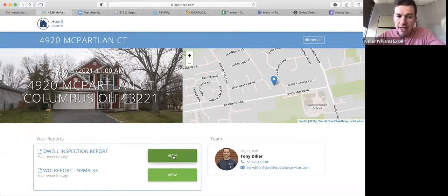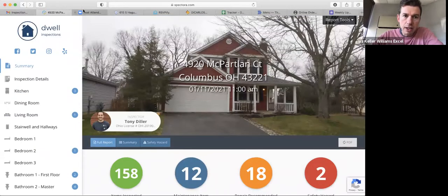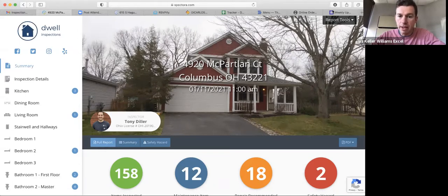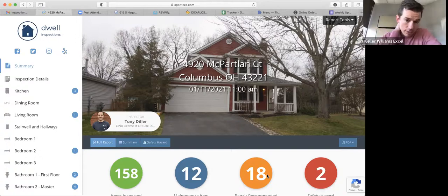So we're going to jump into the basic inspection report here. Now, as we open this up, this is the same thing that the seller or the buyer gets. The reason I prefer working with a person like Tony is because the inspection report itself is very well organized. The thing that I like the most about it is this kind of red light, green light thing. There are some inspectors that I've seen that just write page upon page of stuff, and it's really hard to organize your thoughts. We want to make this process as easy and streamlined as possible.